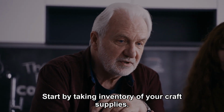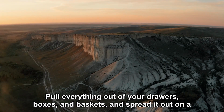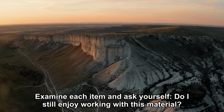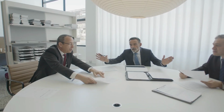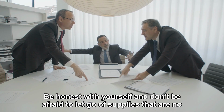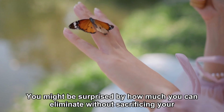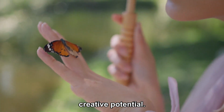Start by taking inventory of your craft supplies. Pull everything out of your drawers, boxes, and baskets, and spread it out on a table. Examine each item and ask yourself, do I still enjoy working with this material? Do I have a specific project in mind for this? When was the last time I used this? Be honest with yourself, and don't be afraid to let go of supplies that are no longer serving you. You might be surprised by how much you can eliminate without sacrificing your creative potential.